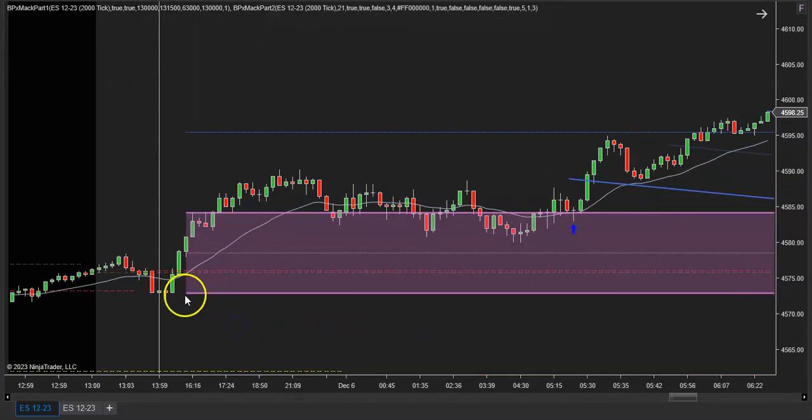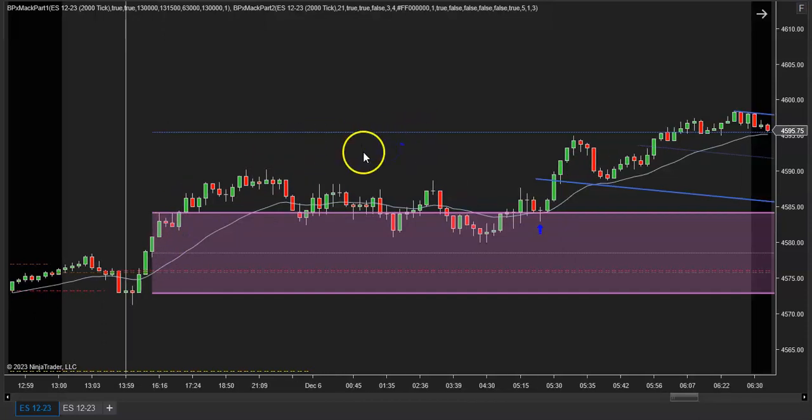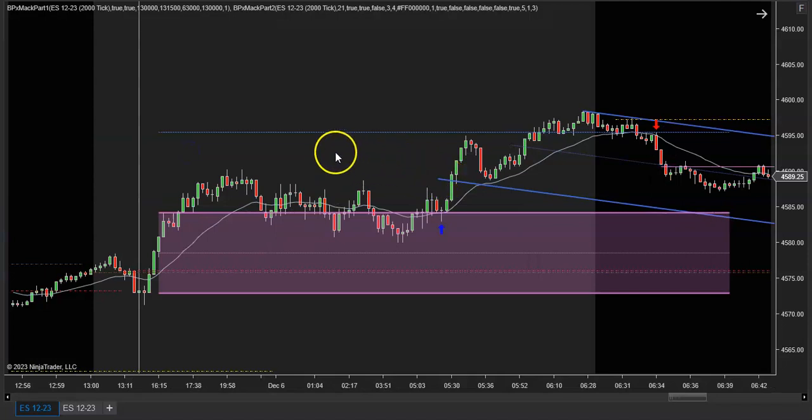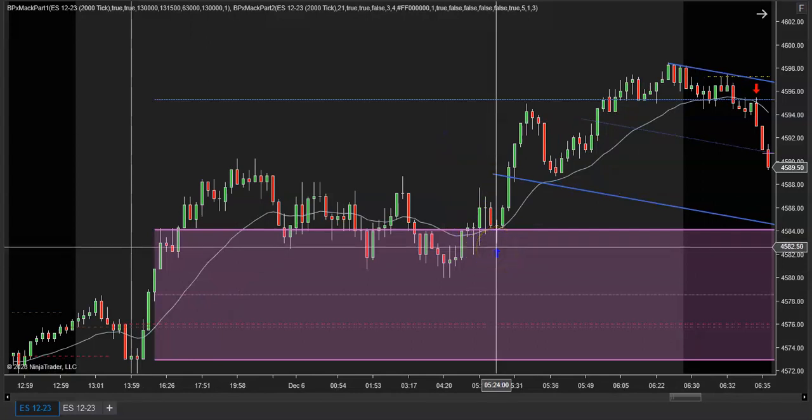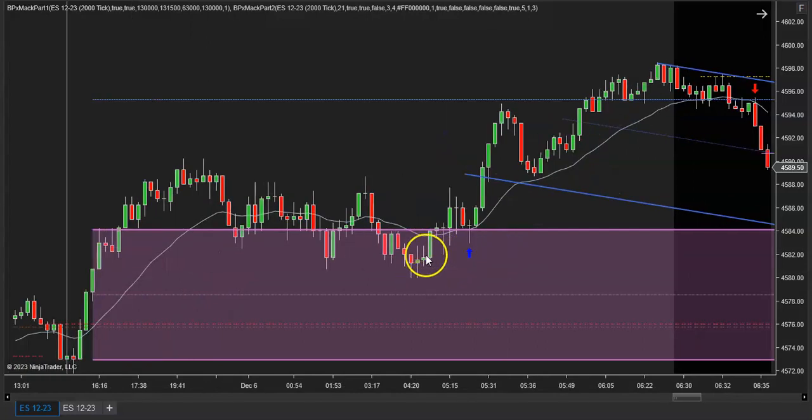So, I just draw this range around the bars, strong bull bars, and guess that we would make a measured move, and that's exactly what we did. We went a little higher and then sold off. I think this was around 5 o'clock. Yeah, 5:30. So around 5:30, we got this failed second entry short.